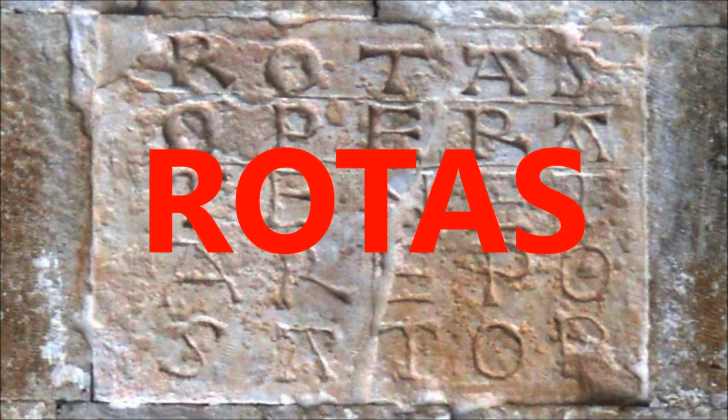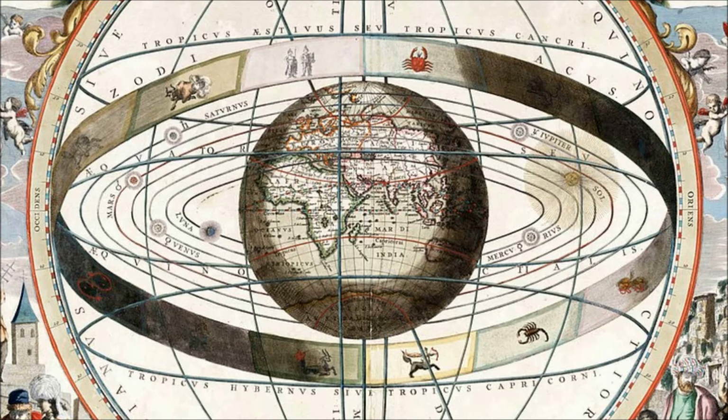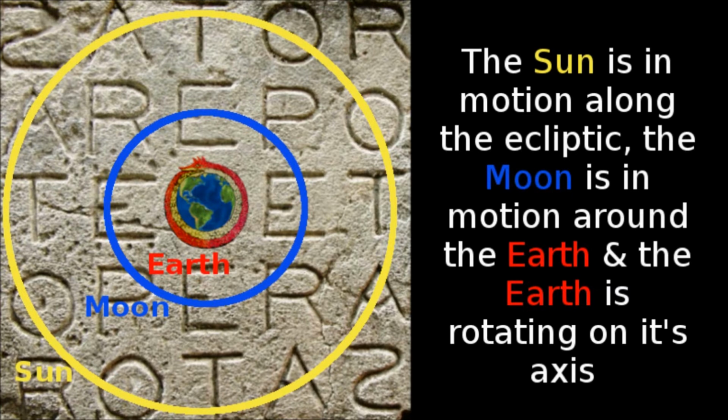Let's analyze the word Rotas on the square. Originally, the word Rotas had top billing in the ancient versions of the square. Rotas is Latin for wheels or to rotate, pointing out the primary and secondary zodiac wheels of astrology. The sun is in motion along the ecliptic, the path of the sun, and the moon is in motion around the earth, and the earth is rotating on its axis.